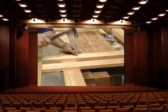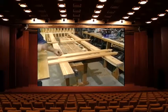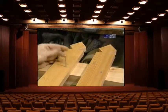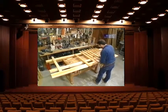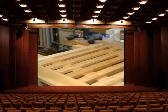Now these pickets are installed 4 3/4 inches center to center. Okay, well that takes care of the diamond top fence. Now we'll turn our attention to the simplest of all the fence designs.